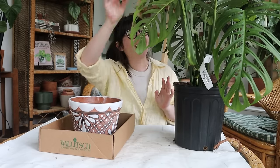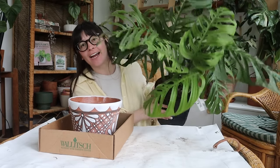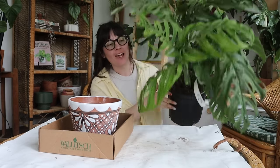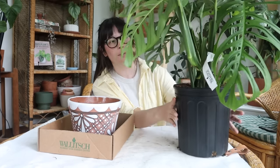Hi, I did buy a plant, and this is my new beautiful Monstera Esculino. I have never seen one in person. It's basically just like a souped up Adansonii. That's really not what it is at all technically, but as far as its appearance, yeah, it looks like Mama Monstera's leaves, like her most mature leaves, but they're at the bottom of the plant.